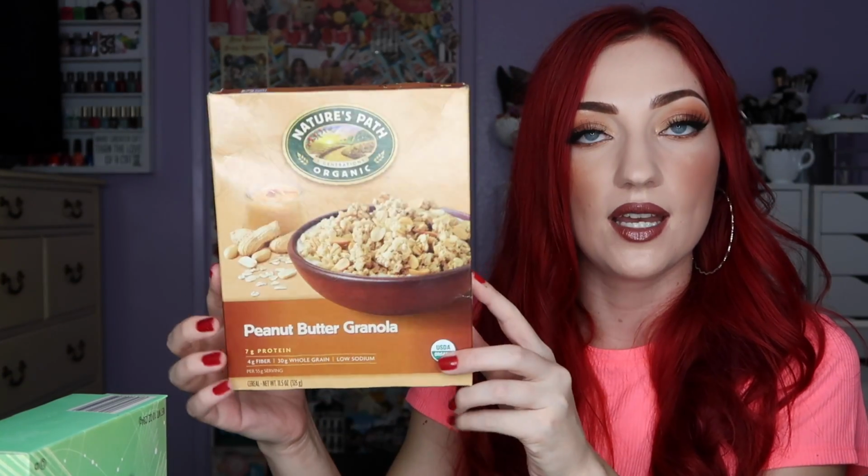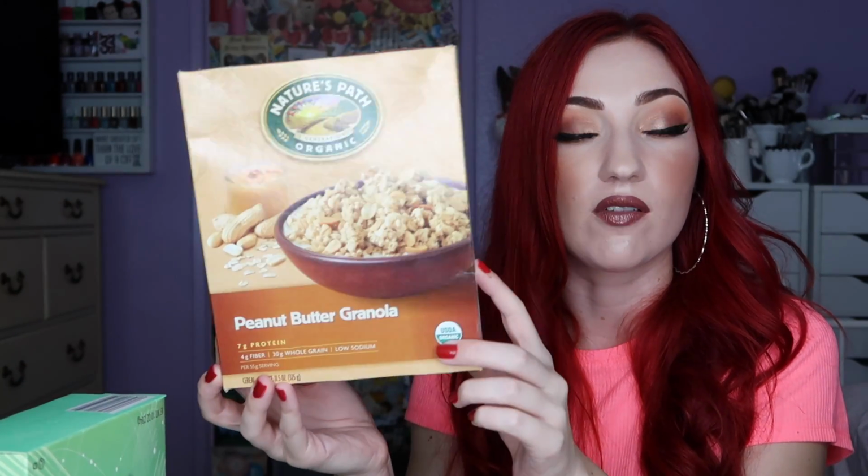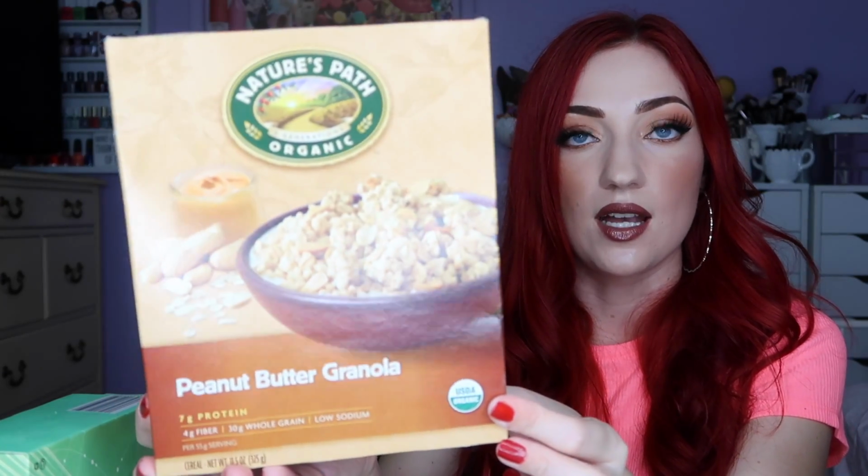And then I do have a couple more things here. This is the Nature's Path Organic Peanut Butter Granola. I love Nature's Path. They have all of these really nice granola flavors. It's just like a cereal. I love this stuff in the morning, even as a snack. Sometimes I'll have it on the side and sometimes I'll have a bigger bowl of it for breakfast, but these are really, really affordable and super tasty. So this is the one I've been using. I like the hemp one too. The hemp one is awesome.